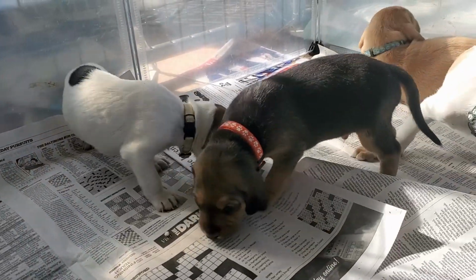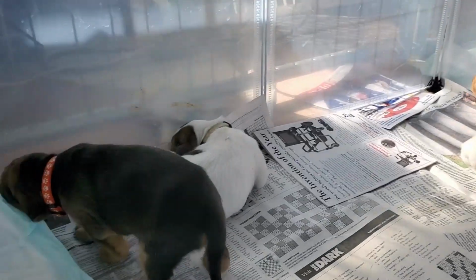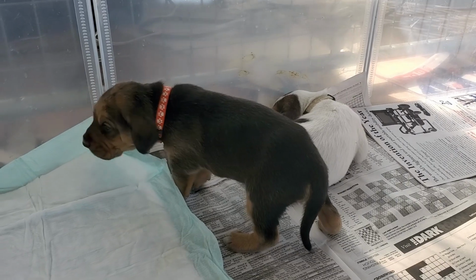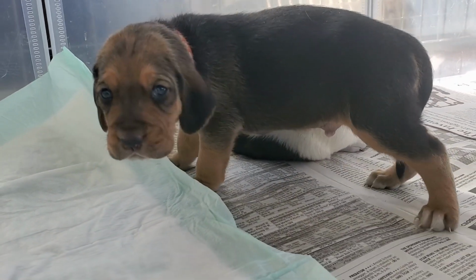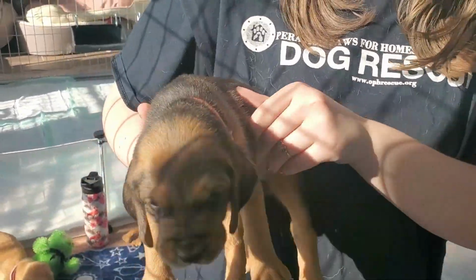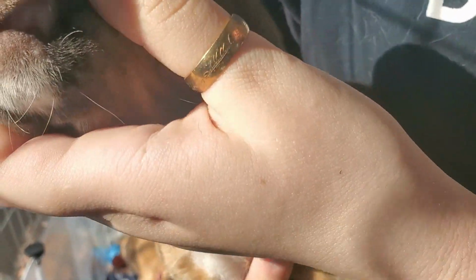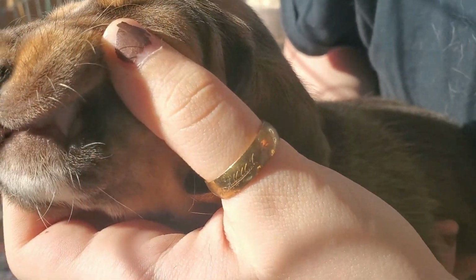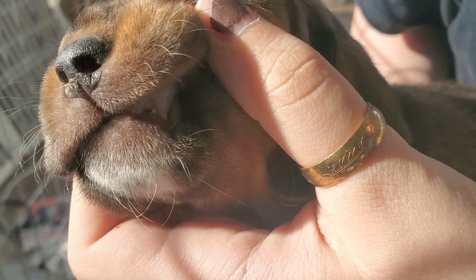A few others over here, Scooter. Beaker. There's Scooter. Good job, buddy. Good boy. Hi, handsome. Look at you. So this is Scooter, and as you can see here, he's got some canine teethers. I don't know if it's coming through, but right in there I can definitely see the teethers.